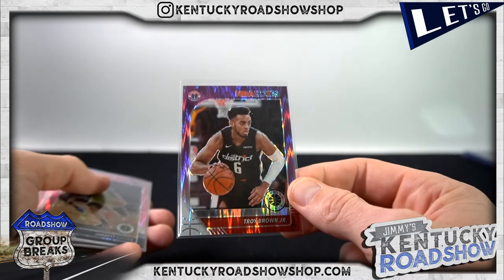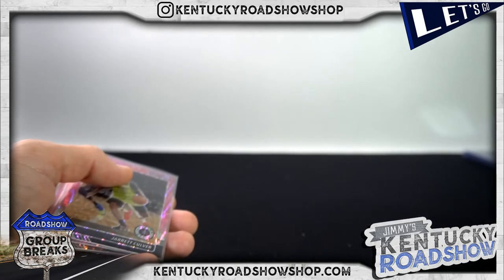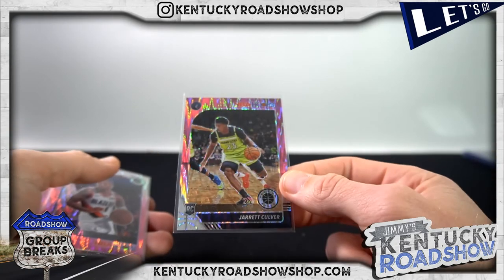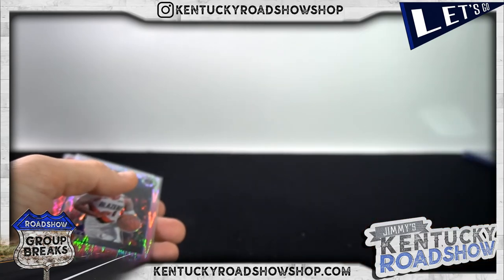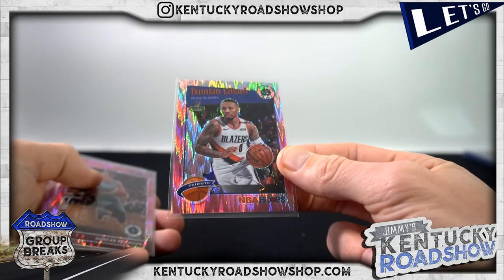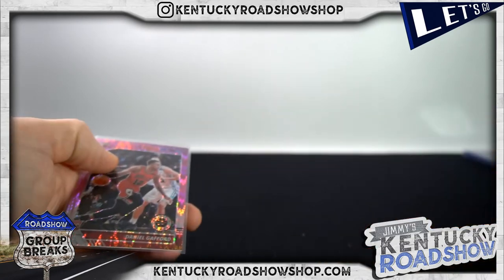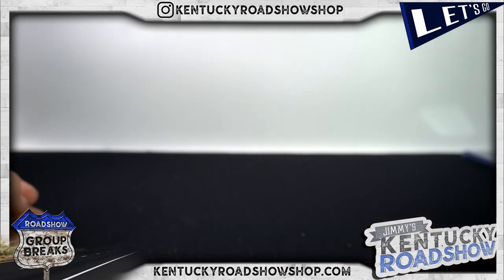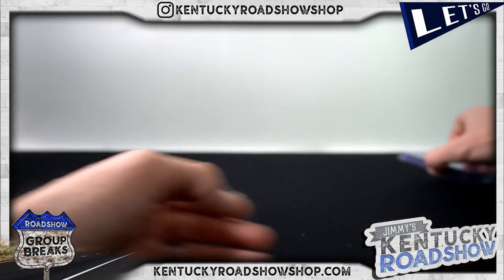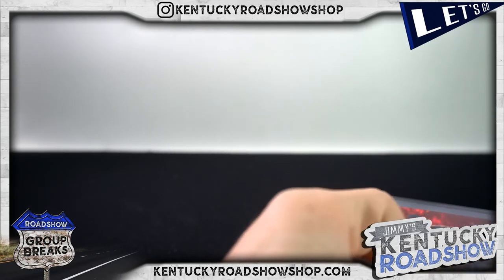Troy Brown to 35. 1/35. Jarrett Culver to 25. Damian Lillard to 25. Duncan Robinson to 25. Daniel Gafford to 25. And then the juice. And there was some juice. A lot of it.